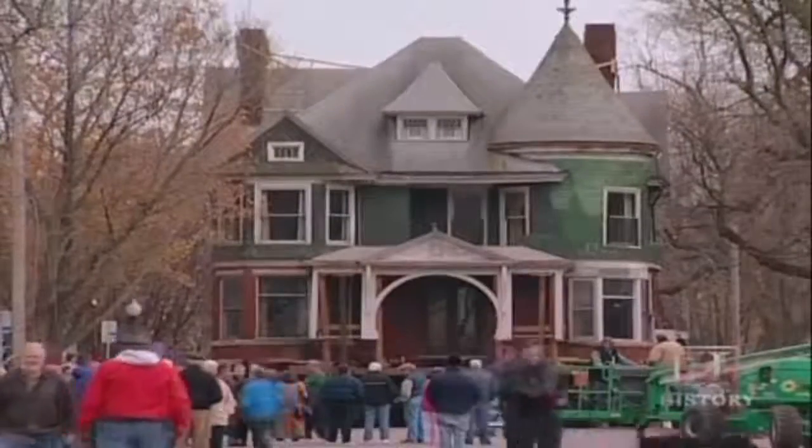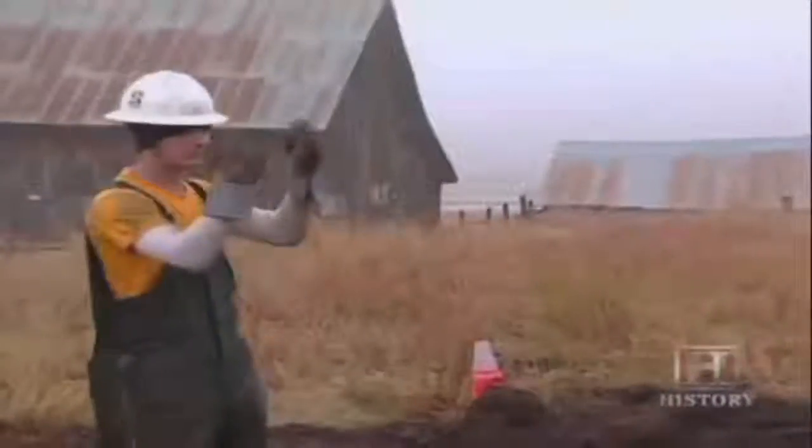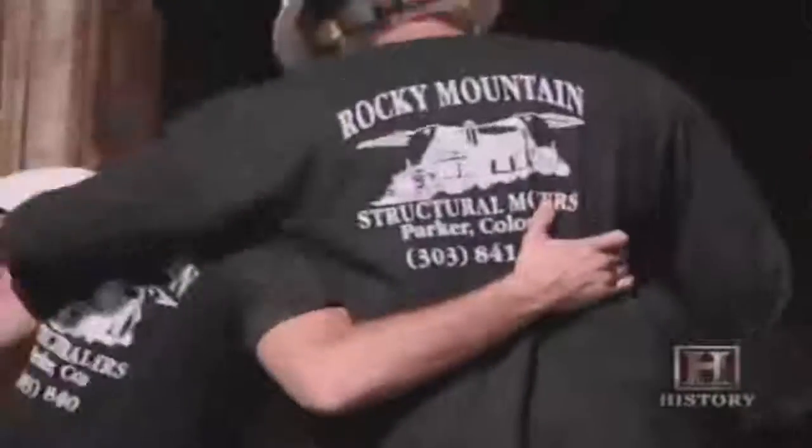This is important. To house movers like Bill Davis and Ken Bologna, the sense of accomplishment comes from not only saving a piece of history, but doing it alongside family. It means everything to me. The support I got empowers me to do what I do. Everything he done worked out.